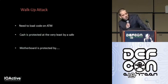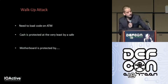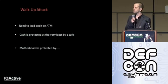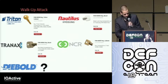Okay, so the walk-up attack. The goal, of course, is to execute code on the ATM. Now, the cash dispenser is housed at the very least by a safe, even if you take the cheapest option. If you spend more, you can get some fairly heavy-duty vault-style protections. But the motherboard, on the other hand, is protected by a one key fits all lock.